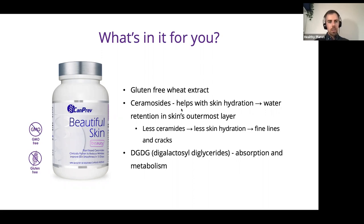So wait a minute, ceramide versus ceramicide. What are you talking about? Ceramicide is the combo of ceramide and DGDG. Okay, so ceramide is the fat, ceramicide is the fat and the DGDG. Where can you get it? Soybeans, dairy, eggs, sweet potatoes, wheat germ, corn, brown rice.